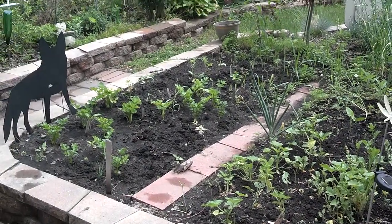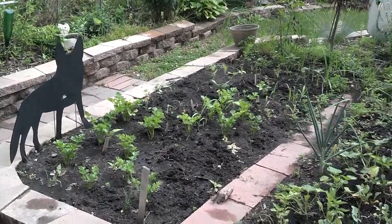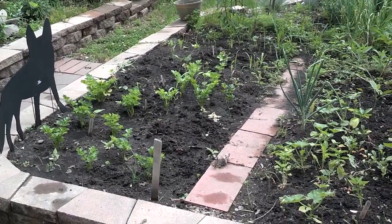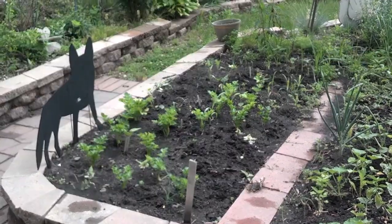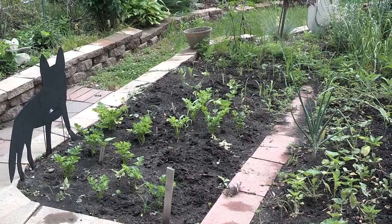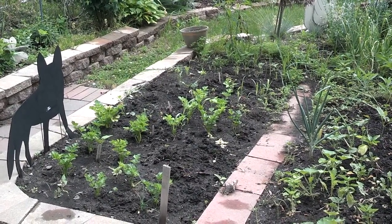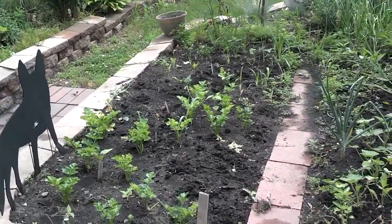Hey friends, it's the day after the solstice. It's June 22, and today I took all of the brassicas out of the holding bed here and moved them to the other bed, and have replanted beans everywhere where I took out the old brassicas.